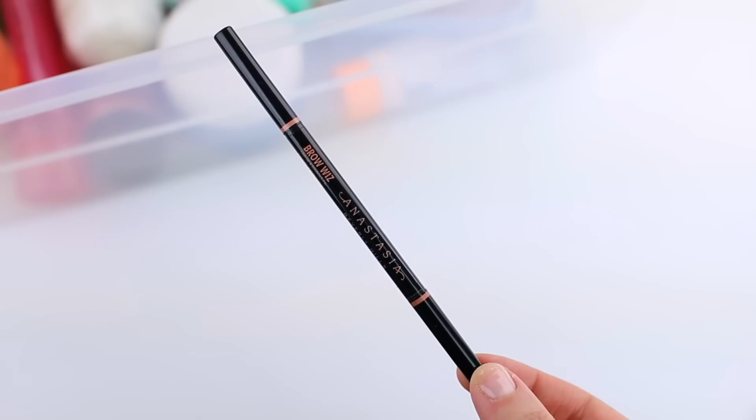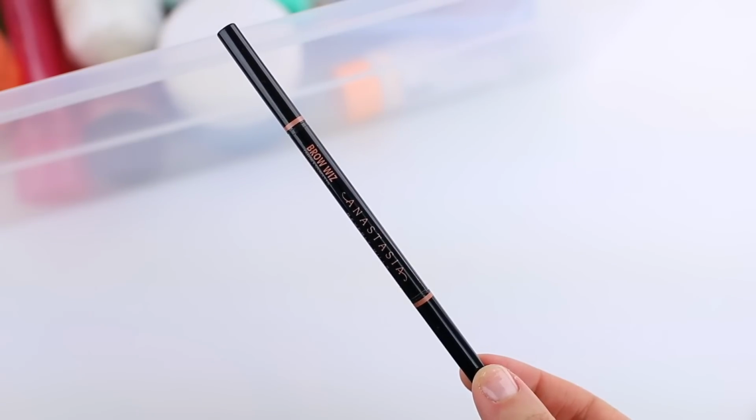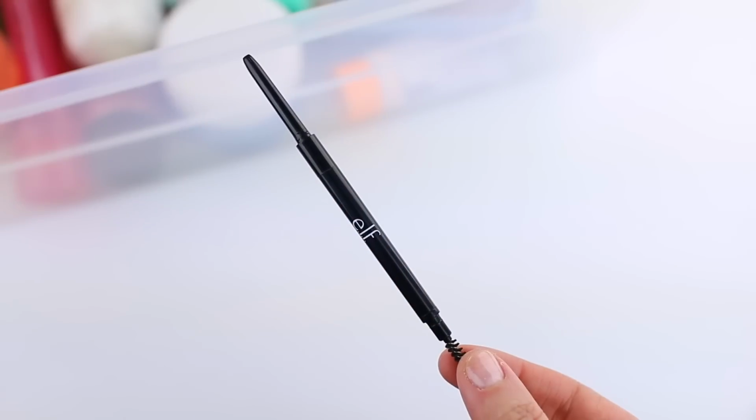I did finish up one of my Anastasia Brow Wiz pencils. I can't remember if this was in my project pan for 2020. I do have a couple of brow products in my project pan, and I told myself that I can't repurchase or purchase any additional brow pencils until I use a couple of the ones that I have open up completely. So I don't know if this was one of them, but I did finish this one in the shade Dark Brown. I know that this one was in my project pan. It is the e.l.f. Ultra Precise Brow Pencil.